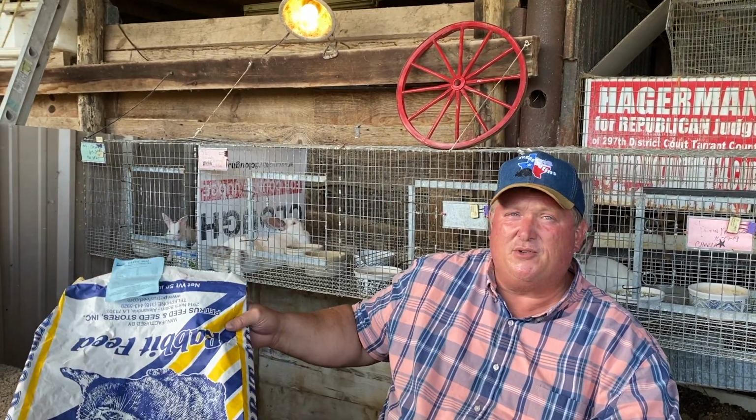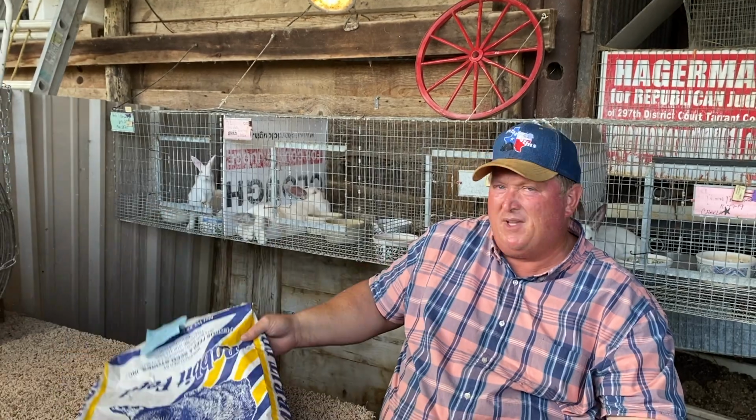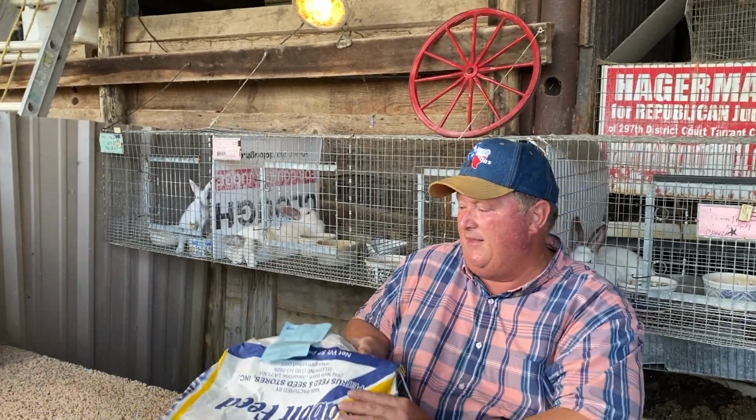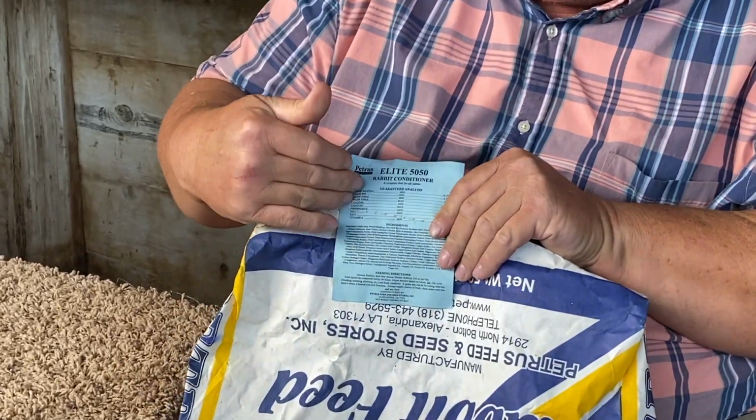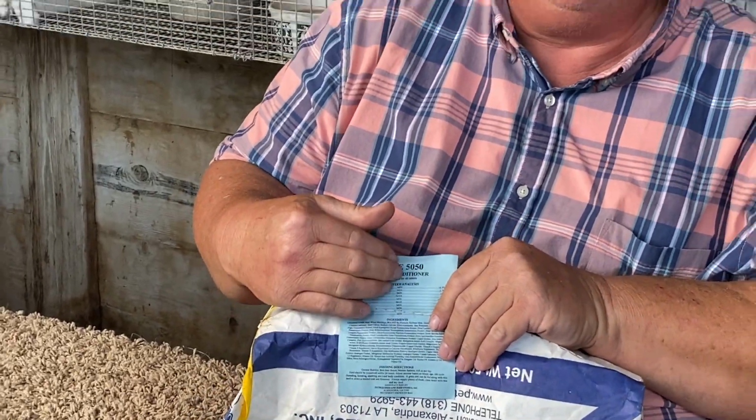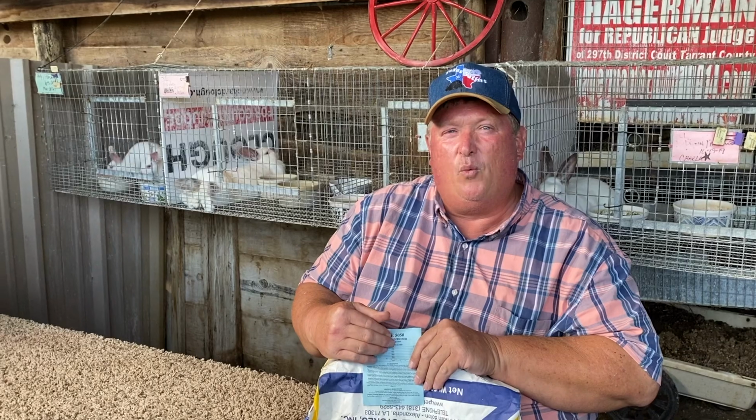We talked about housing in the last issue on our YouTube video. This time we're going to talk about feed and getting ready for your rabbit. As you can see here, rabbit feed usually comes in a 50-pound bag, and on that 50-pound bag there is a nutritional statement tag, and it will tell you what kind of feed and what it has in it. This is going to be important once you pick your breed.